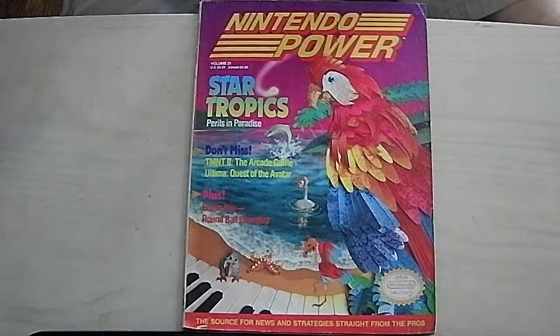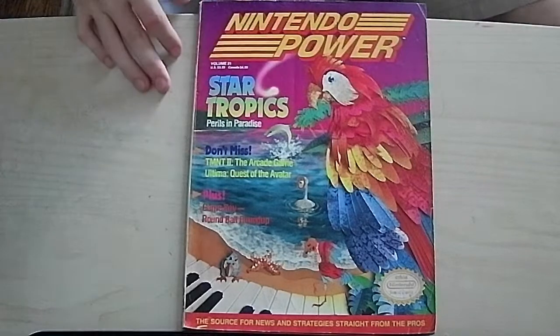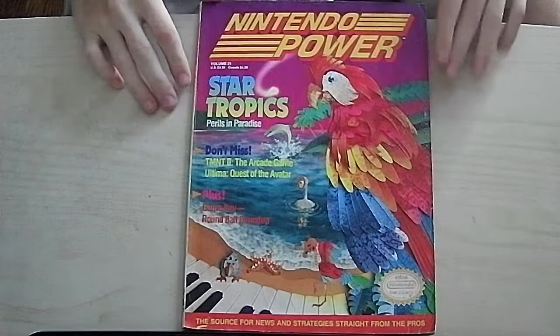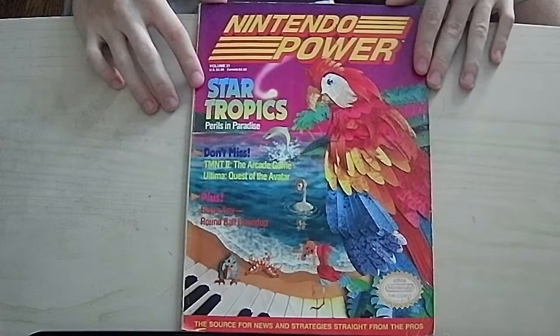Okay, back here with some more Nintendo Powers. Felt like doing this some more, so we'll go through. Hopefully, I plan to get on through 4 more issues. We'll start with this, volume 21. This is from February 1991.